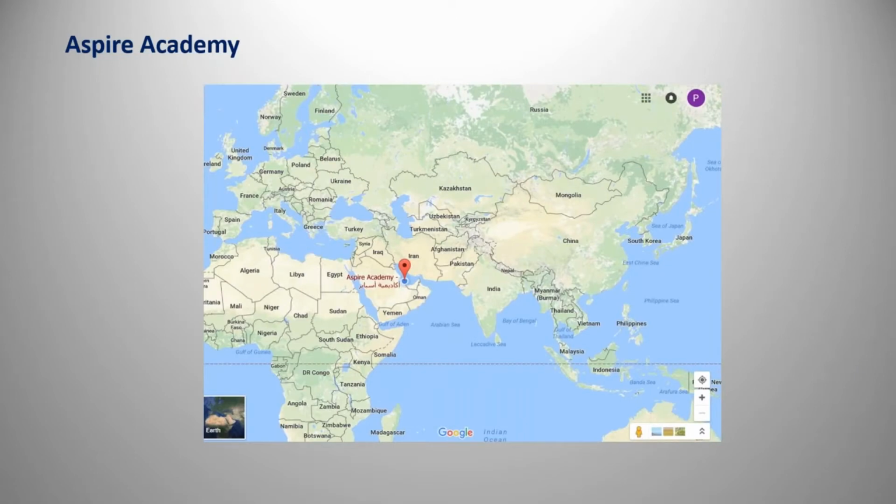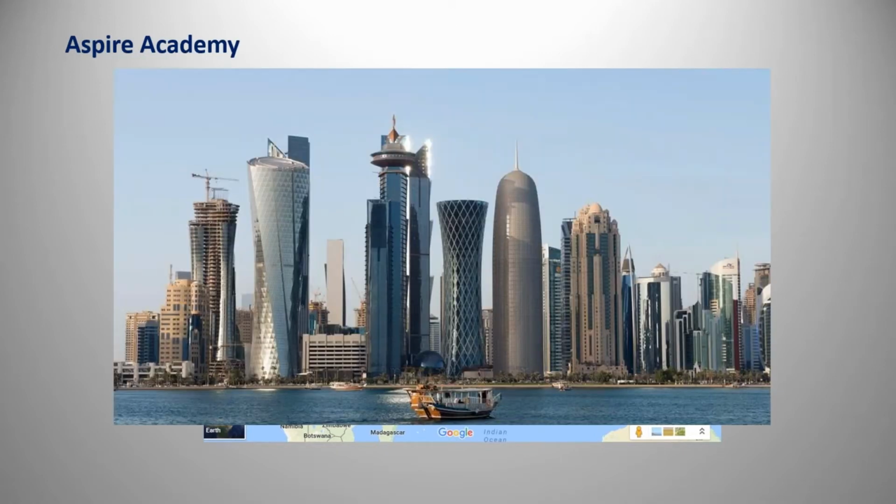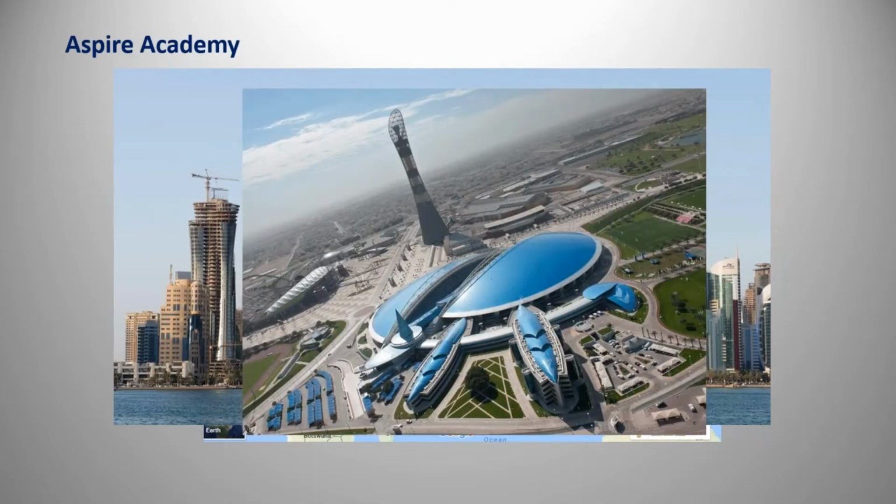Just to give you a bit of background, I'm working at Aspire Academy at the moment. If nobody knows where that is, it's in the center of the earth. It's in Qatar, which is in the Middle East. It's got an amazing skyline, and hopefully many of you will come over to the World Cup to witness that yourselves later this year.